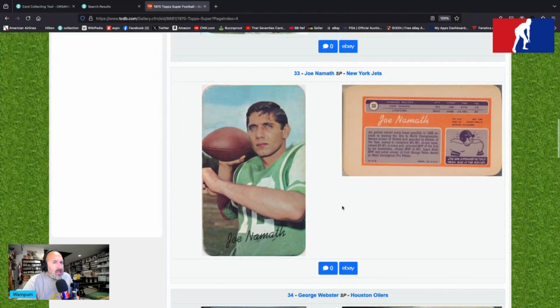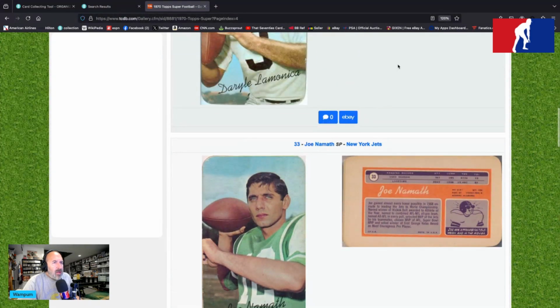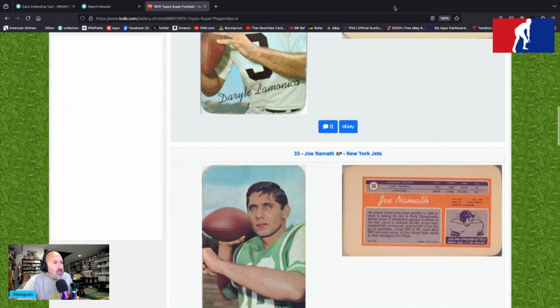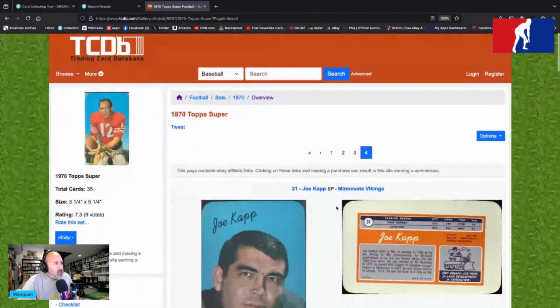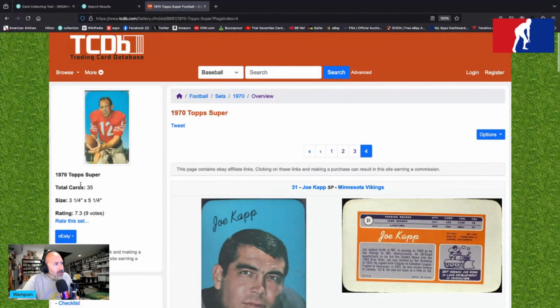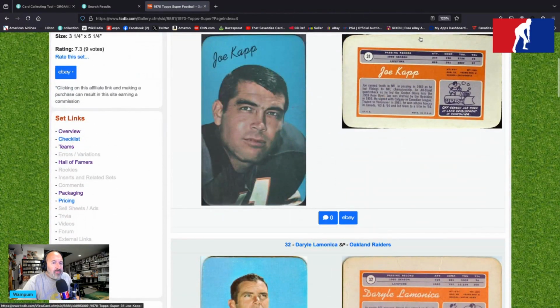Joe Namath, they look like they're still using pictures from his rookie year. At this point, Joe Namath was fully shagged out with his wardrobe as well as his hair. So still a little bit of throwback there for Broadway Joe Namath. That's the 1970 Topps Super Football set. Big cards, big fun, and big love from me to this set. Let's see if I can get out of here in a timely manner this time.